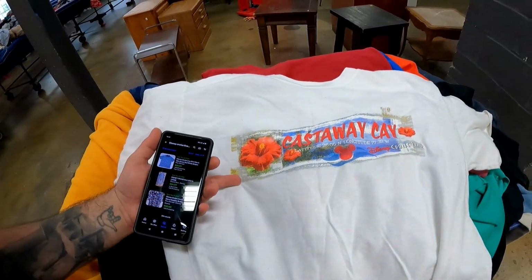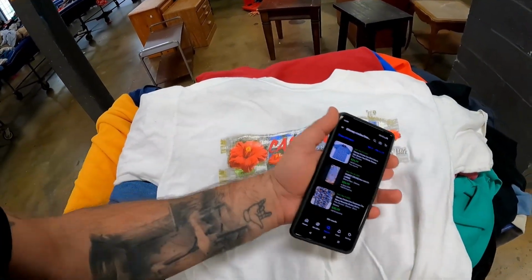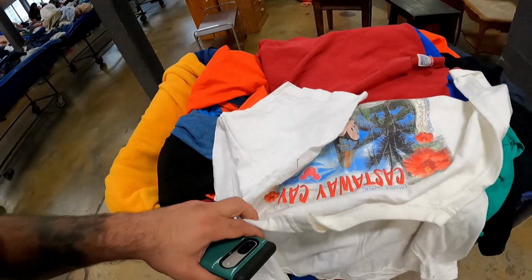I was blown away by this. So this is a Disney Cruise Line t-shirt. It's got a back hit on it too, which is kind of neat.